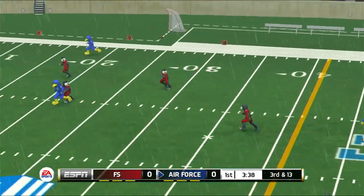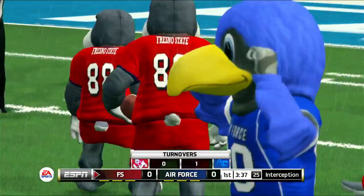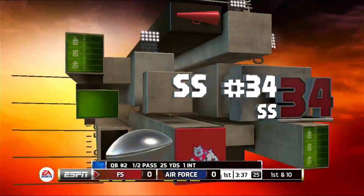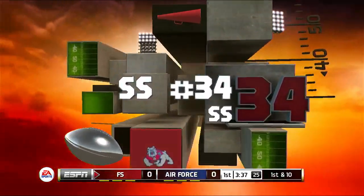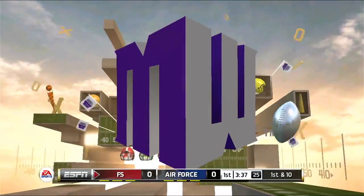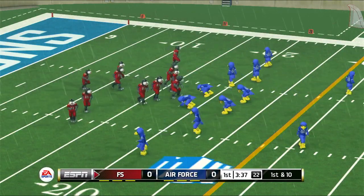He sails it long. This one's intercepted. It's the junior safety with the interception. Oh, boy. I bet he knew as soon as he released that football that he shouldn't have made the throw. And that's the thing. When you're under that kind of pressure, it takes away that one split second you need to scan the area so you know where it's a safe throw.